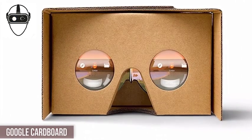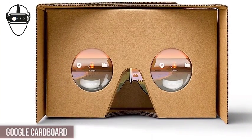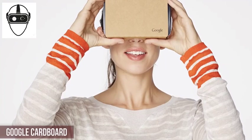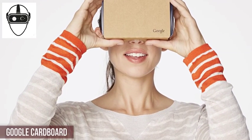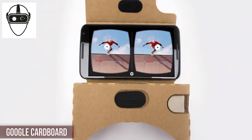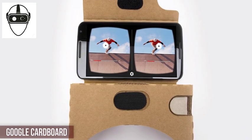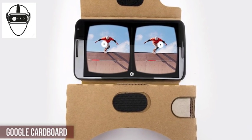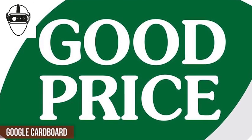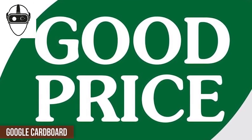The fact that it's made out of cardboard is this VR headset's greatest strength, since that's what allows it to be so affordable. But it is also a weakness, because it's just about as uncomfortable to wear as you'd imagine having cardboard on your face would be. Still, its purpose is mostly to serve as a tech demo for people who want to see what all the VR fuss is about. So while it will get old after a while, it's still more than worth the price if you want to give this technology a try.